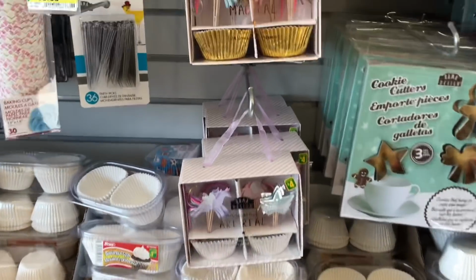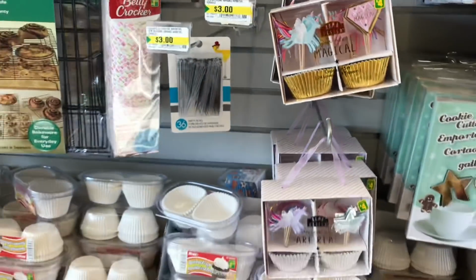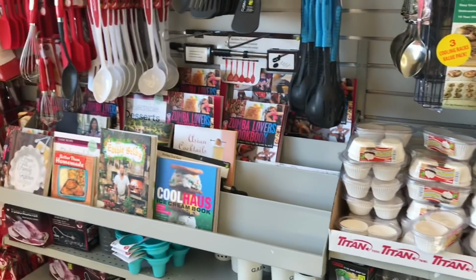This little package is most adorable. If you have a little party, a princess party or a baby shower to host, those are so cute for cupcake decorations.